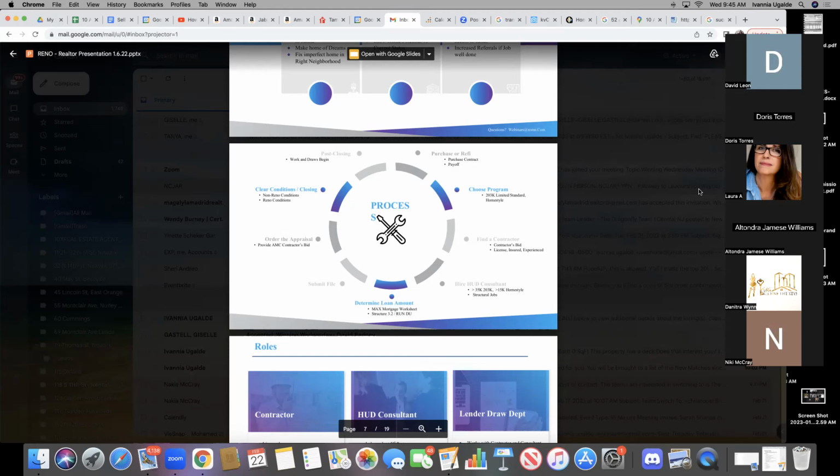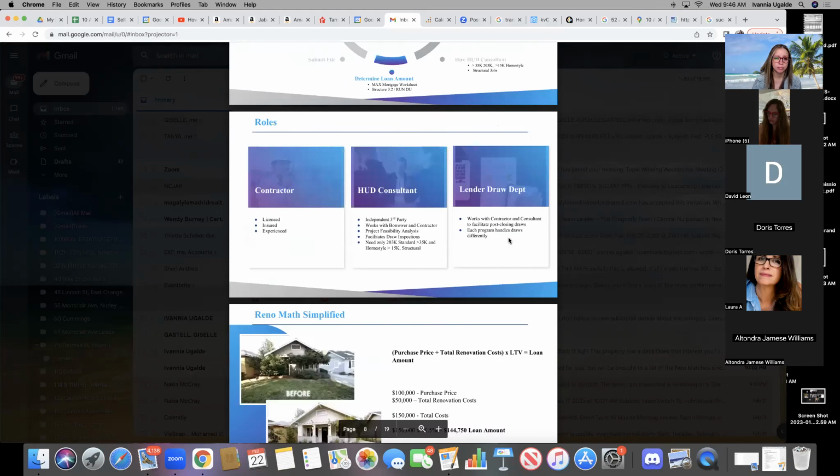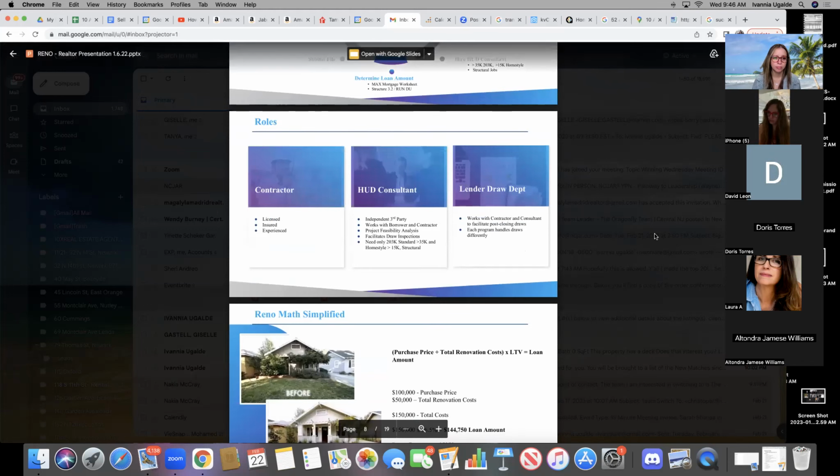So next slide, slide 8, roles, contractor. What do you need to know about the contractor? Needs to be licensed, needs to be insured, and doesn't require, it says experience there. The bottom line is if the contractor's been in business for less than a year and he can't really provide 3 references, then they just have the borrower basically just go on there and write a letter and confirm that they understand that they're doing business with a contractor who's been in business for less than a year.